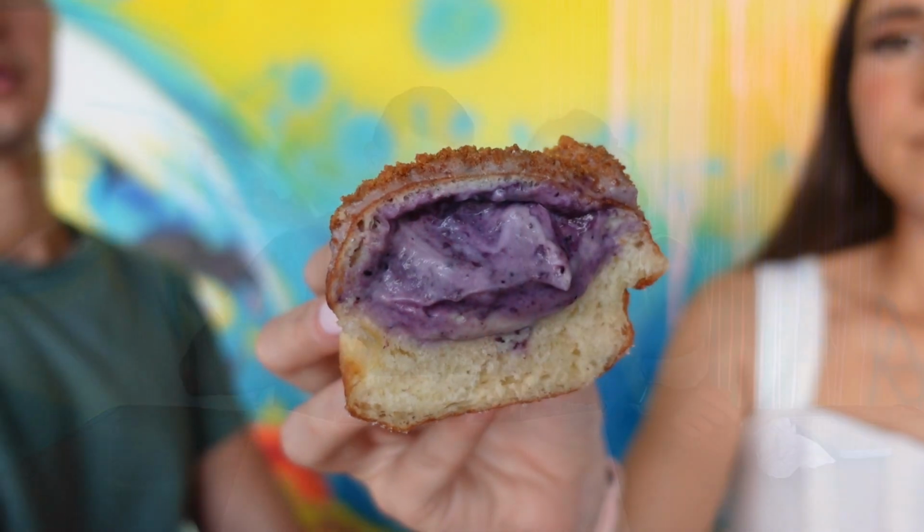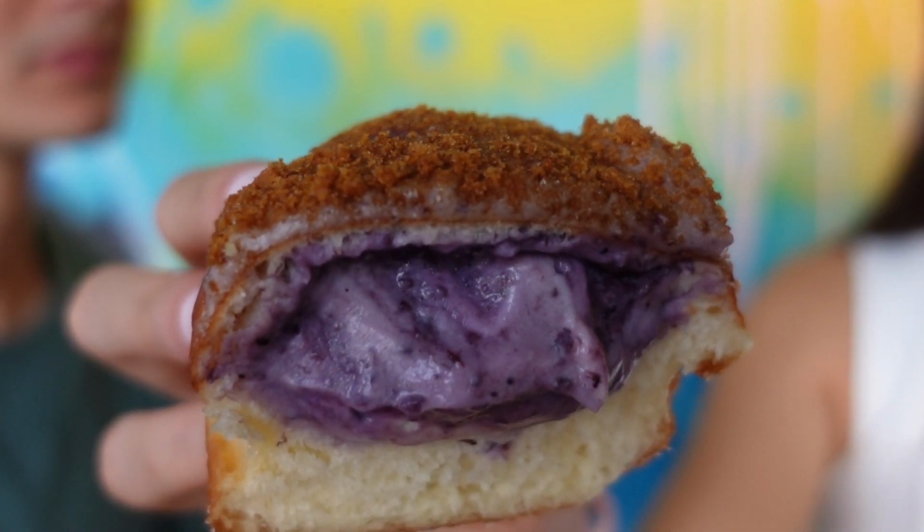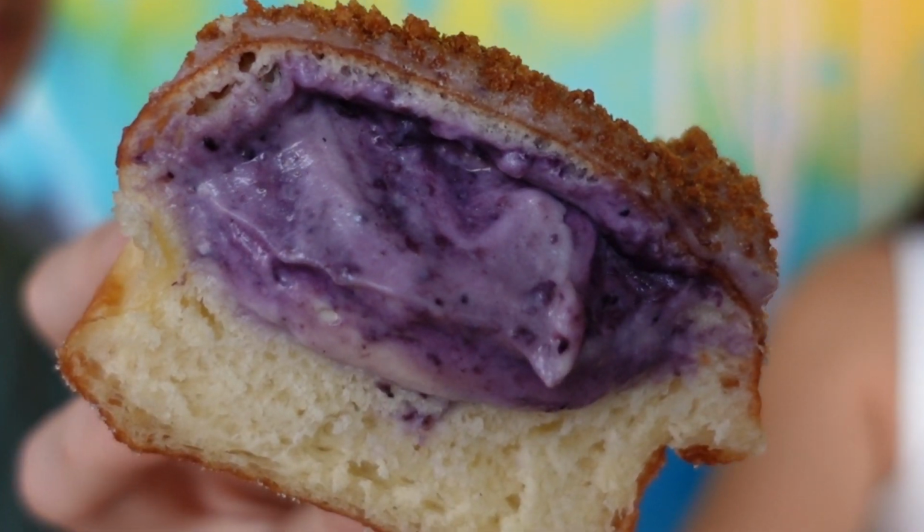Next up, let's do the blueberry cheesecake. It is a creamy cheesecake and blueberry coulis filled donut with blueberry glaze and Biscoff. That is a mouthful. So before we dive into this one, out of the donuts we have, this is the first filled donut. The other two weren't filled, this one is filled with this blueberry and cream cheese cheesecake coulis filling. Cheers. Cheers.